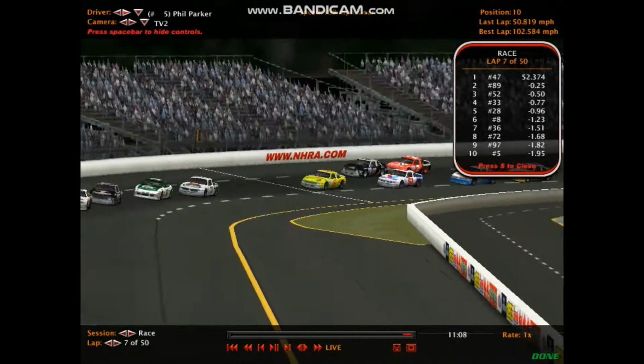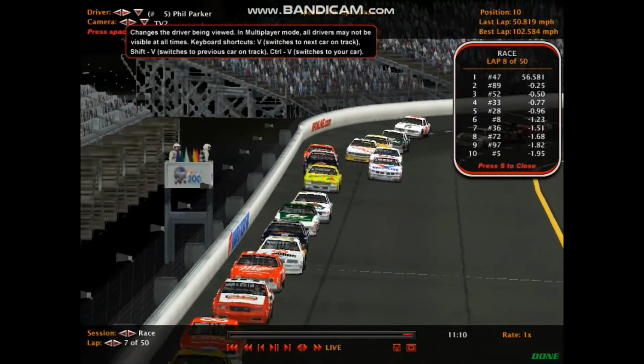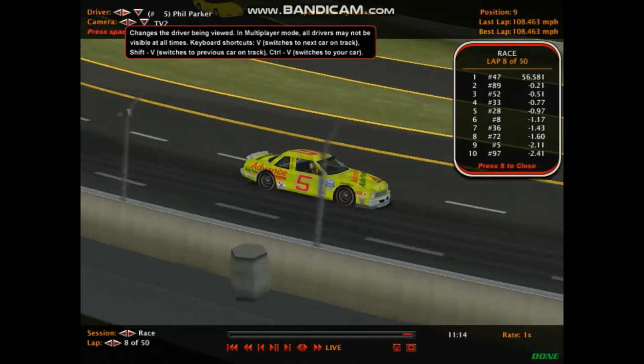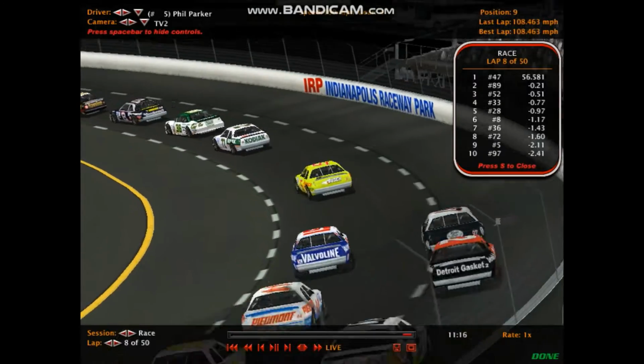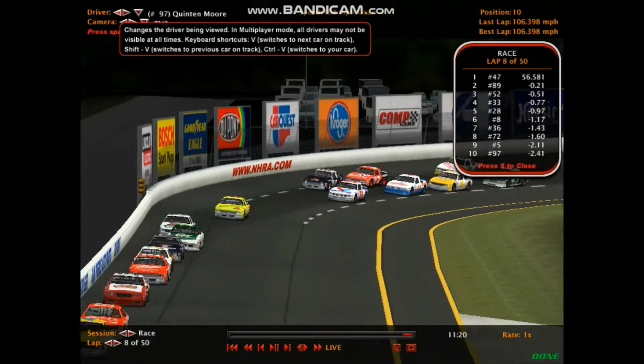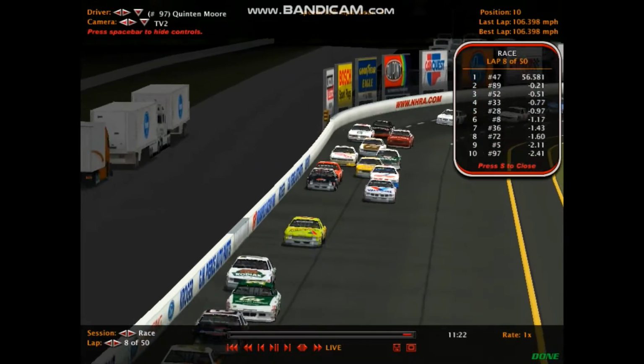Phil Parker and Laura Chung are trying to move their way up through the field as they come up the 4th turn here. Parker takes position away from Quentin Moore here. Parker won the season at Rockingham, the 2nd race of the season. And now Chung tries to make her way around the 97 car of Quentin Moore.